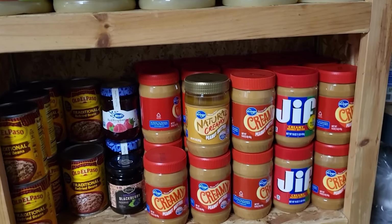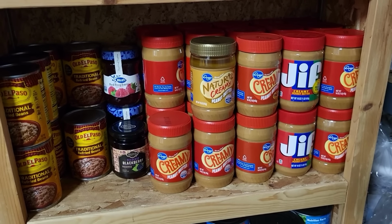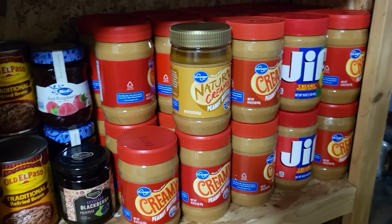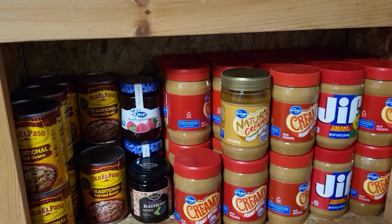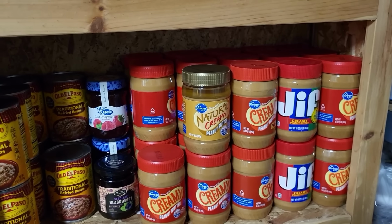Next shelf is my peanut butter. I have lots of peanut butter because they have been running amazing sales on peanut butter. These actually are 3 back in a row. So I have 17 jars of peanut butter right there.